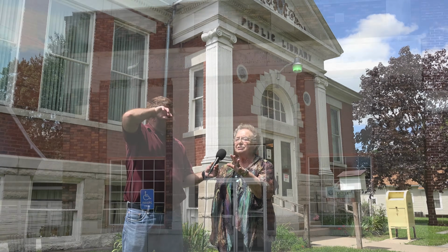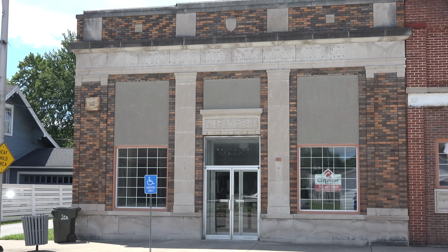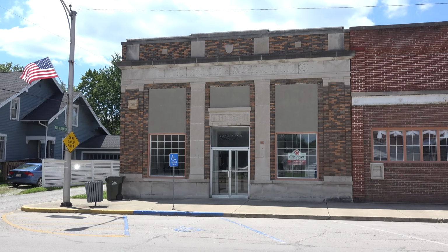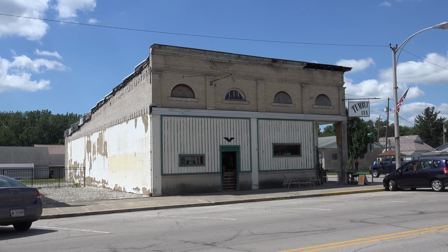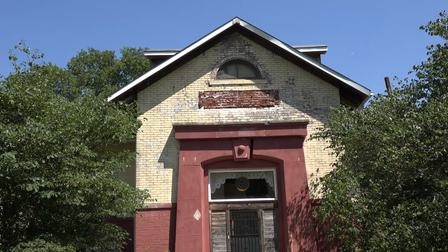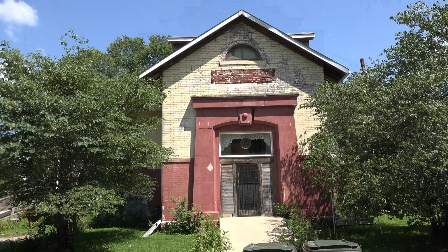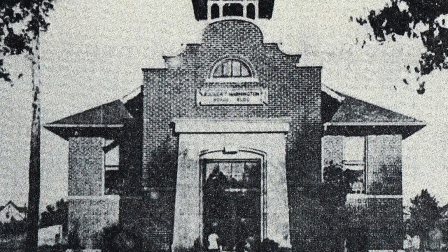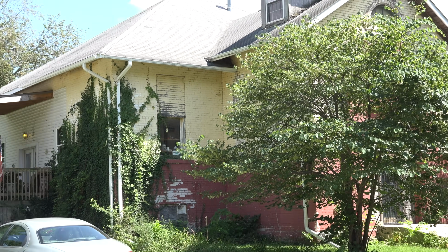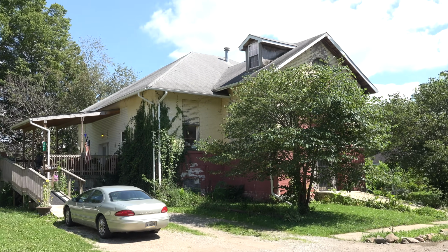The bank building still stands. The stores that once were housed in what was called the Newsom Block. We have the post office. We also have what was the Booker T. Washington School, and it once was a fine building. It was built in 1908 for black students. Now it is occupied as an apartment building, but it has a rich history.